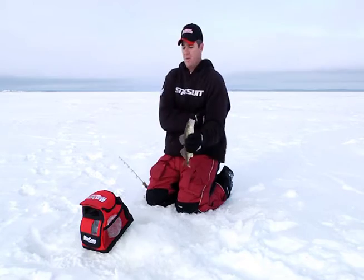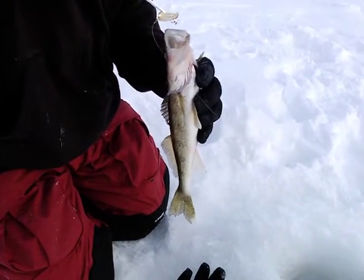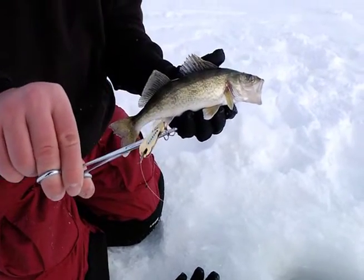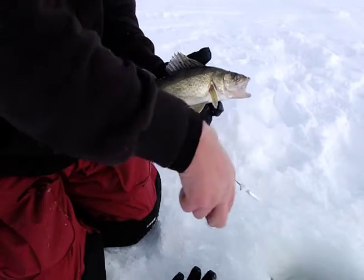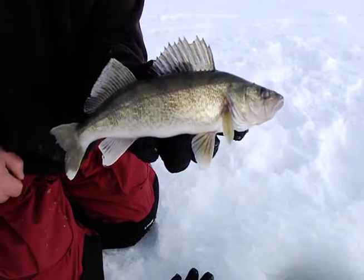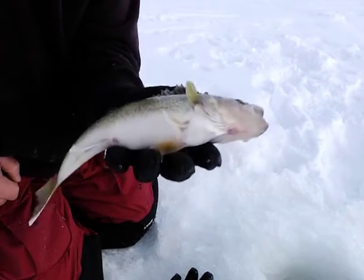I'm gonna need the hemo on that one. All right, get that fish out of there. Walleye candy, custom jigs and spins slender spoon. Put that back. Just a perfect Lake of the Woods keeper. He's coming home with me.